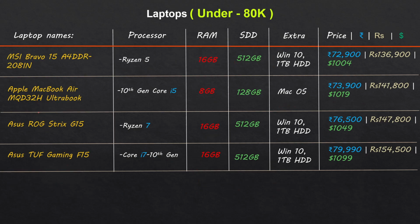So here we have four more. We have the MSI Bravo 15 with a Ryzen 5 processor, 16GB of RAM, 512GB SSD with the same extras, and it comes under a price of 72,900 rupees approximately. And here's the first MacBook Air Ultrabook you can find, and this is the cheapest laptop you'd find under 80k with the i5 of 10th generation, 8GB RAM, 128GB SSD. It has a Mac operating system, and it comes under a price of 73,900 rupees approximately.